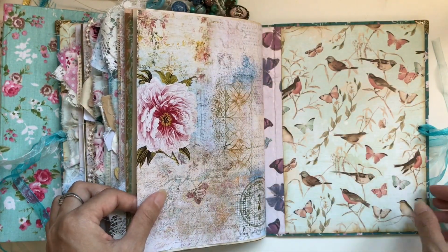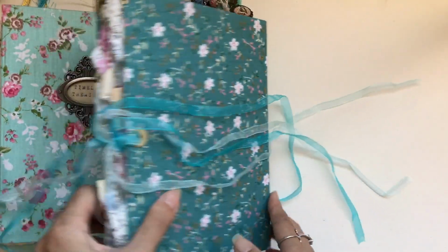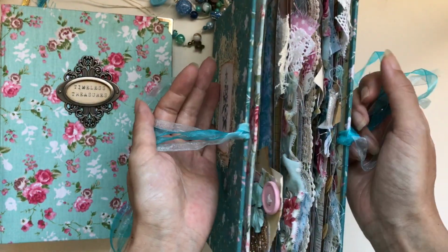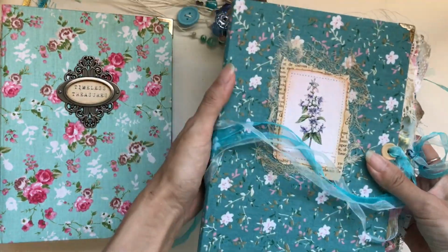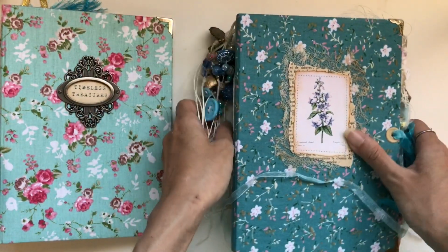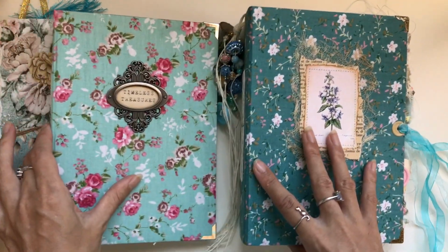I'm going to be looking at this and admiring it for a very long time before I can use it. But look at that. Just look at that. She sent me photos and every now and then I would keep going back to the photos and just looking at all of this. And it's so beautiful. When you get it in person, it's just so much more exciting and more real.